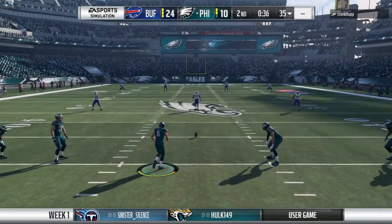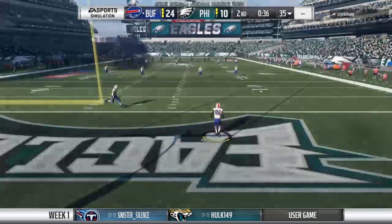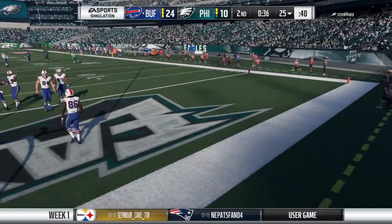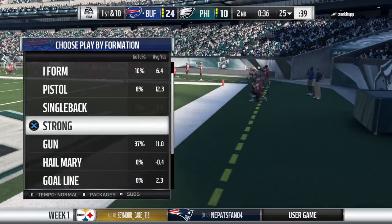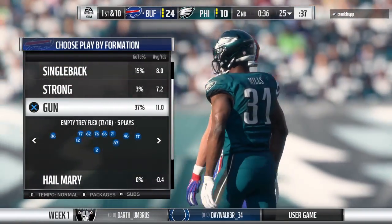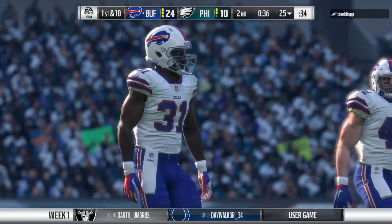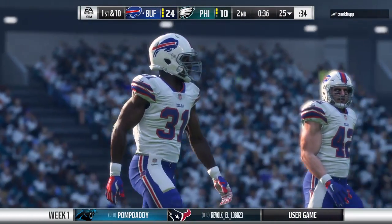Sturgis out now to kick this one off. And this will be a touchback as that sails over the end line. And now out come the Bills. And we'll see how this is played. Offensively, they've got the lead. Not a whole lot of time left. What do you think, Charles?